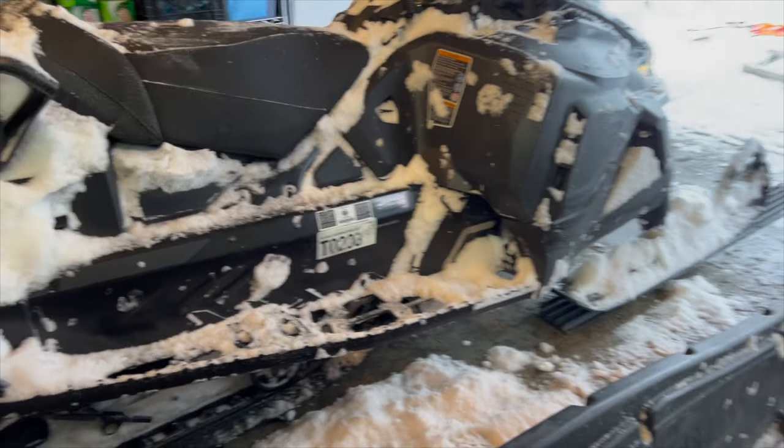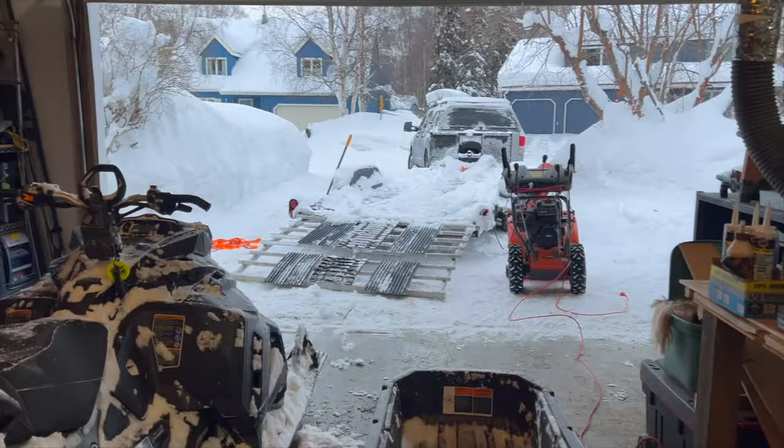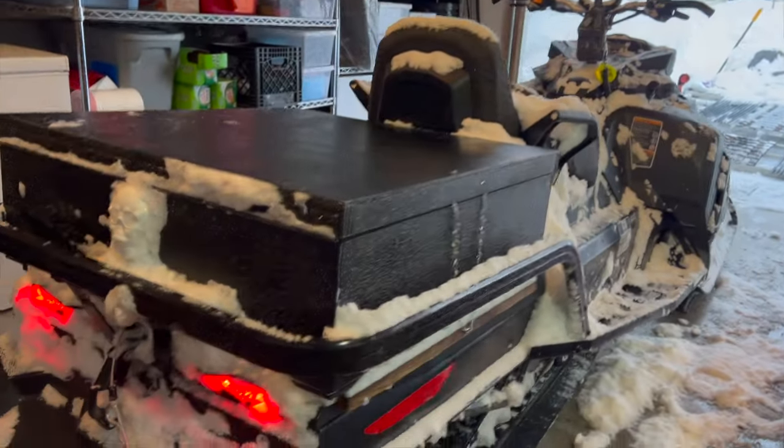It's pretty crazy. So we're gonna pull it in the garage, let it thaw out, clear the trailer off, clear the driveway, try to get this battery maintained. Yeah, fun.